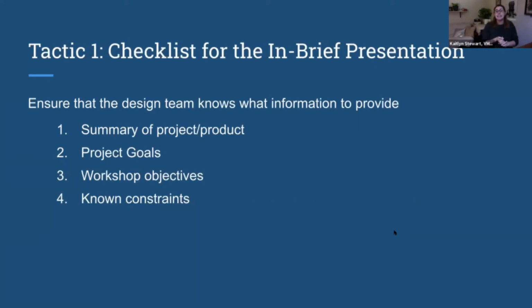So the first tactic is to provide a checklist to the design team for the in-brief presentation. This can be very helpful because it focuses the design team on what information they need to give, and in a way that the VE team will be able to take it, process it, and move forward with the study pretty flawlessly. Some of the information that needs to be provided would be the summary of the project or product, project goals, what the workshop objectives are, and then any known constraints that the VE team needs to know. Just the basic information that we need to have moving forward into the rest of the study.